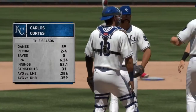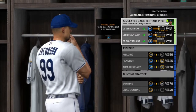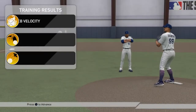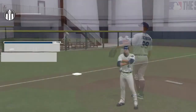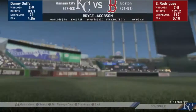And Carlos Cortez comes in to relieve. And we end up winning. And we are going to do a simulated game with our curveball with Greg Kimbrell. And that raises our caps for curveball velocity, break, and control. And he wants us to record at least 10 outs with our curveball in the next appearance. And we're going to try that.